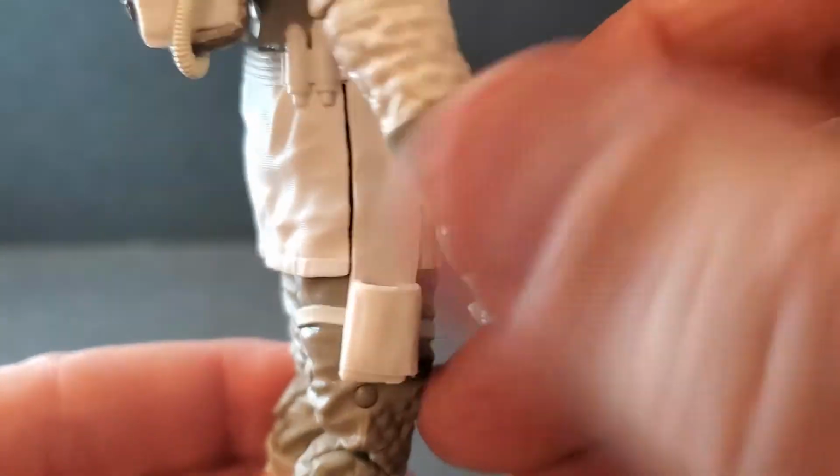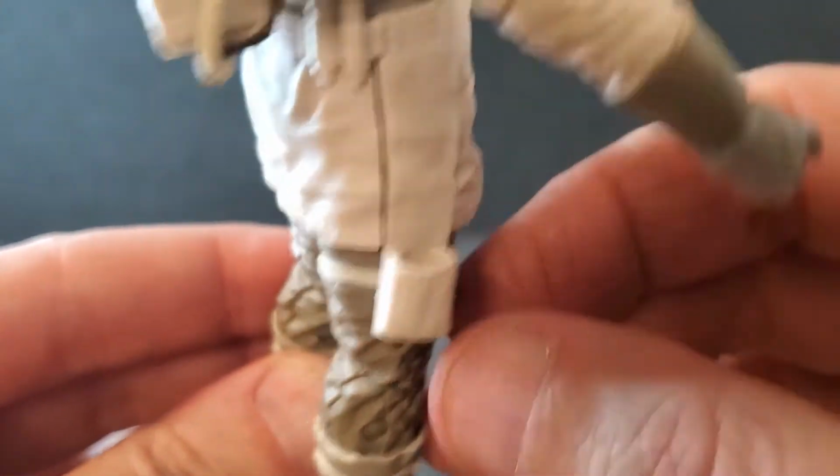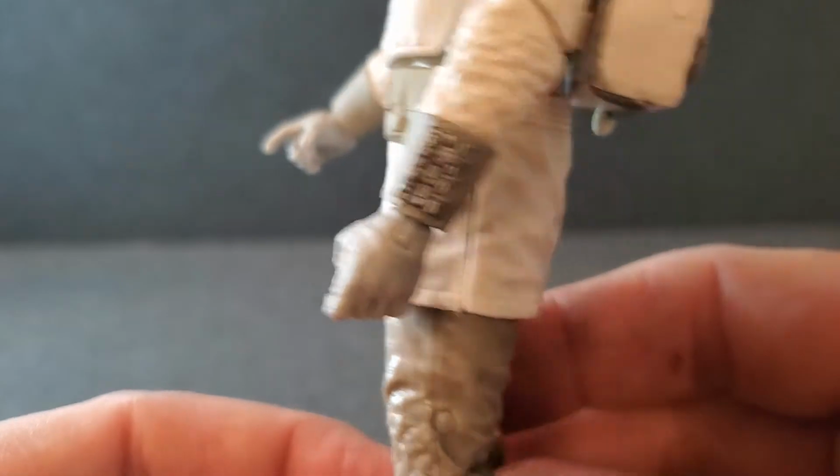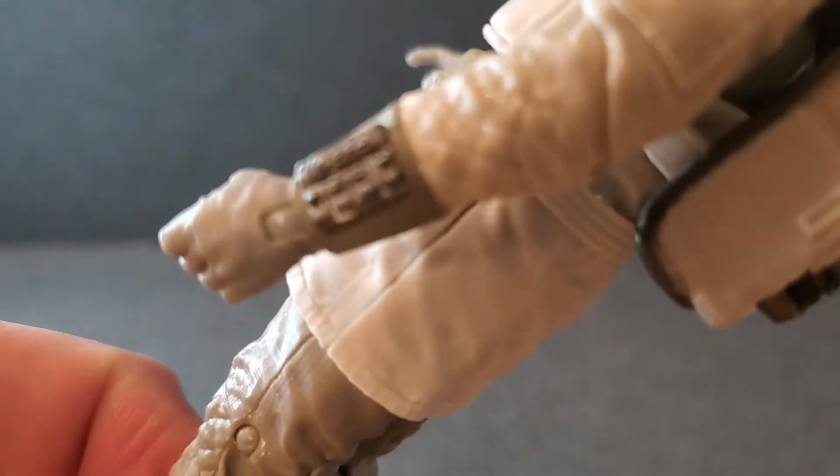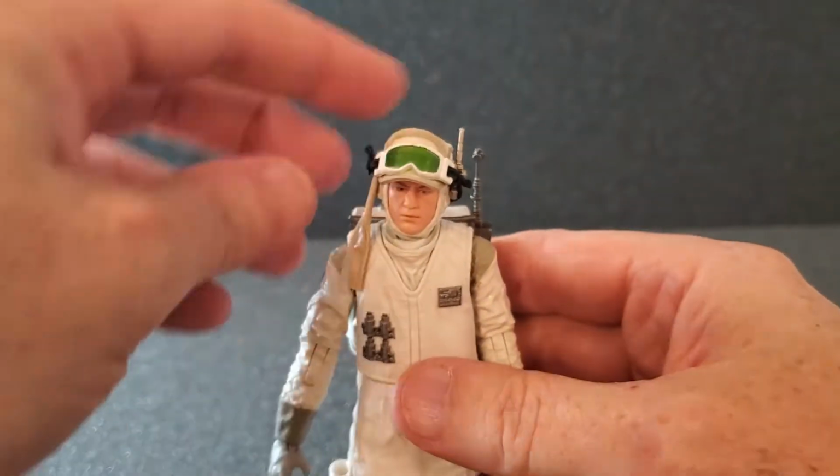Got a little holster there, obviously for the smaller pistol. And I'll get to that in a second. All those little bits on his forearm there look really, really good. Really, really nice looking figure.